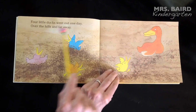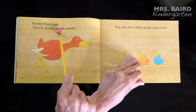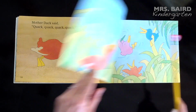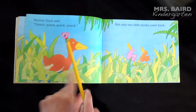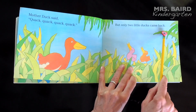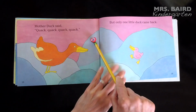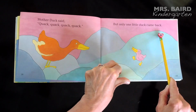Four little ducks went out one day over the hills and far away. Mother duck said, quack, quack, quack, quack. But only three little ducks came back. Three little ducks went out one day over the hills and far away. Mother duck said, quack, quack, quack, quack. But only two little ducks came back. Two little ducks went out one day over the hills and far away. Mother duck said, quack, quack, quack, quack. But only one little duck came back.